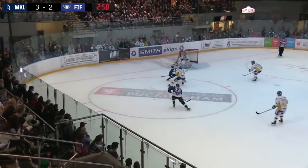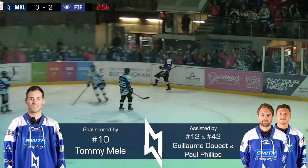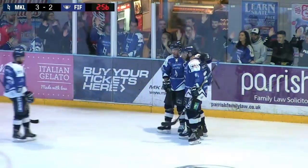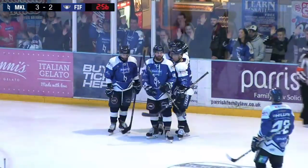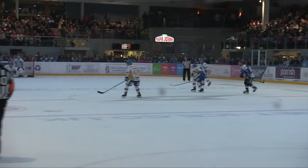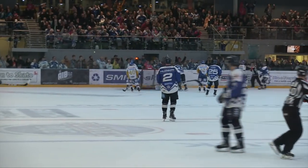Mele. All the way through. What a great play. Tommy Mele. That makes it 4 for the Lightning, number 10. Straight underneath. Jordan Miles pads with 2:56 to go. It's 4-2 Lightning. Great play from Lightning all the way through.